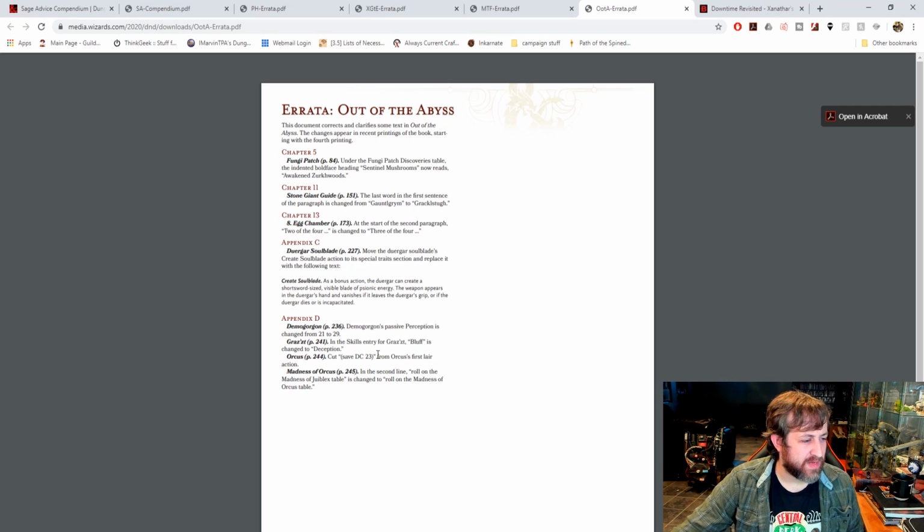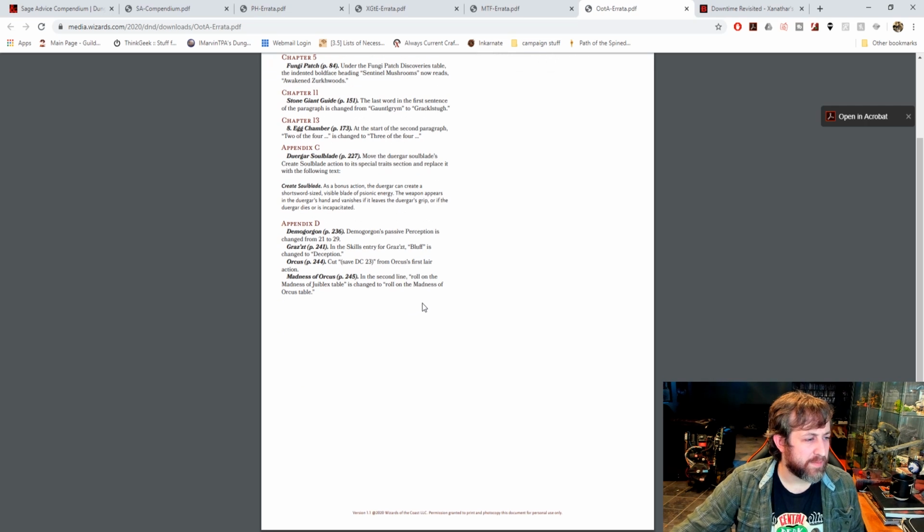And I think these may have already been here, but the appendices, Demogorgon's passive perception has changed from 21 to 29. And the skills entry for Grast, Bluff, that was something I had seen originally because it says Bluff, which is an old term. Bluff was replaced with Deception, which is the accurate terminology.